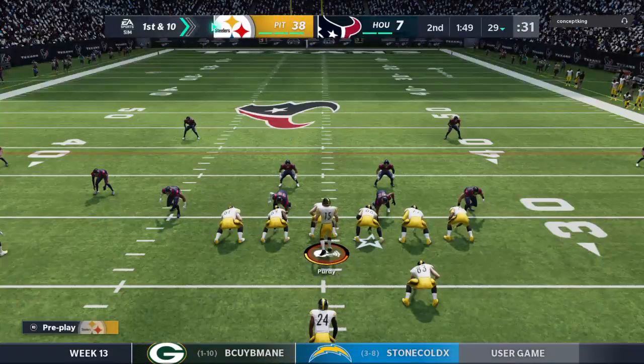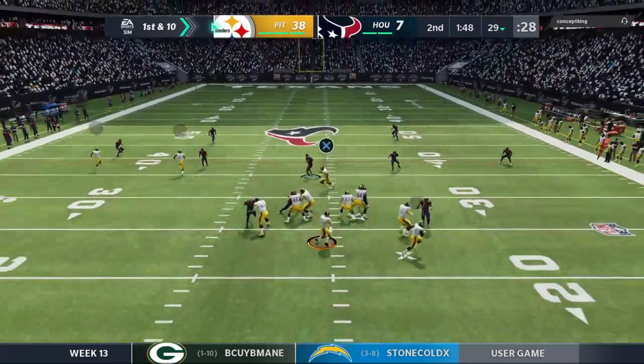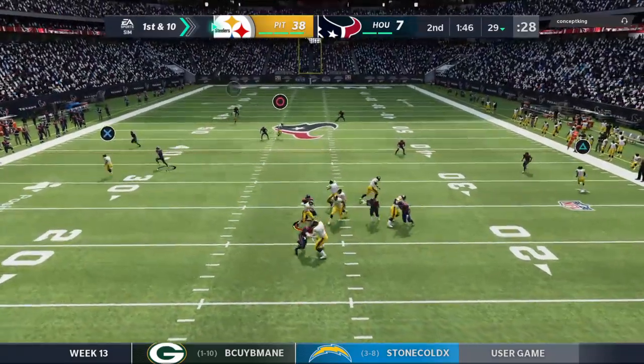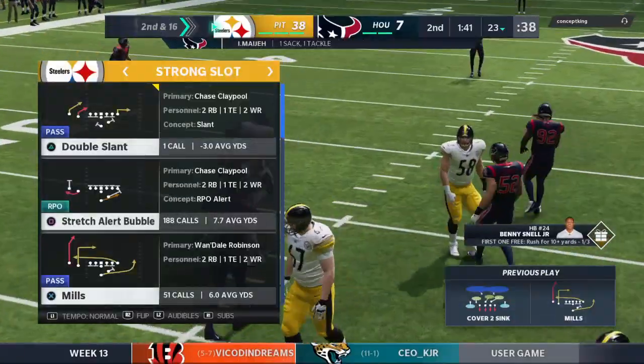The Steeler offense here about ready for their next drive. They've had a very solid first half, and as we near the end of that first half, they're just looking for a little more on top. Under pressure, and the Texans able to get in there for the sack.